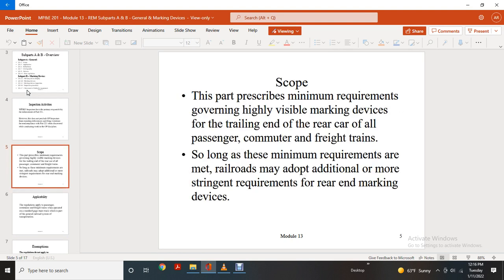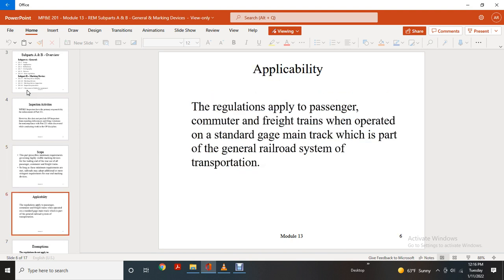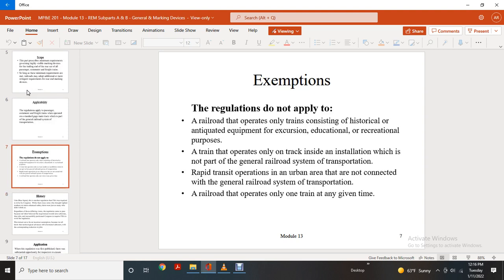Scope: this part sets the minimum requirements governing a high-visibility marking device for the trailing end of the rail car over a passenger or freight train, so long as the minimum requirements are met. Railroads may adopt additional, more stringent requirements for the rear end marking devices. Applicability: the regulation applies to passenger or freight trains operated on standard gauge main track which is part of the general railroad system of transportation.